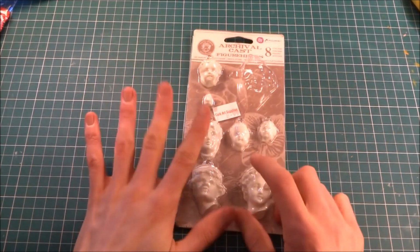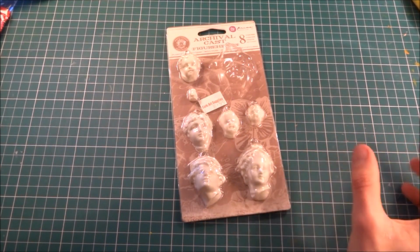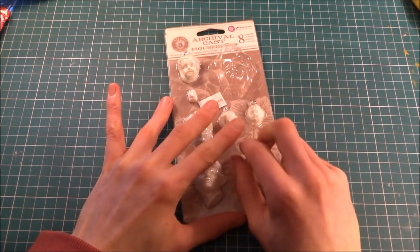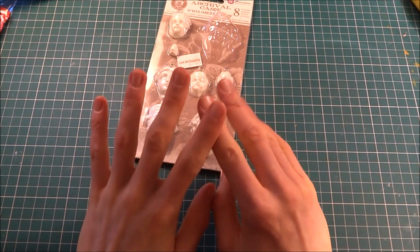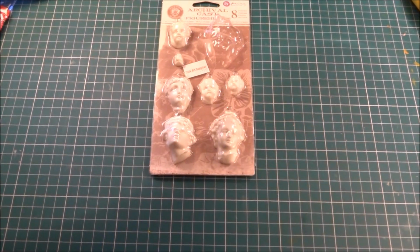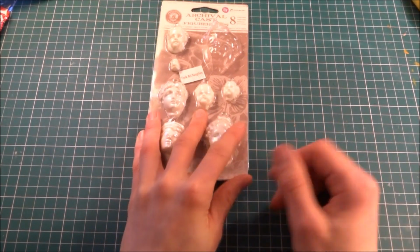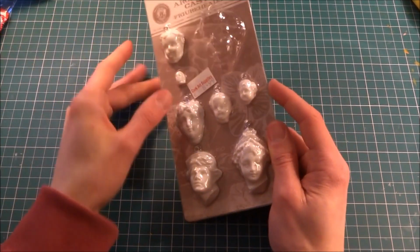I give up. Next thing, and this is actually from Prima, and I bought these because I was so fascinated with them, and I saw some mixed media artists that use something pretty similar to this in the middle of their canvases or layouts, and I thought they looked so good, and I have to say, they really did, but I just couldn't figure out how to get the right balance of flowers and embellishments and these in the middle. So now I have them in my collection. I'm sure if I ever do a mixed media thing again, I'll just stick them on.